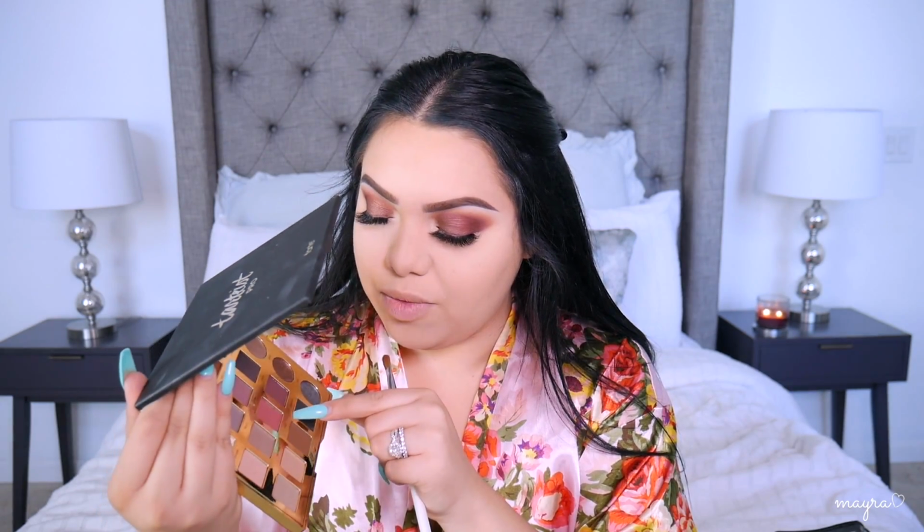I'm gonna go back in with Mod, and I'm gonna apply this on the lower lash line. My eyes are watering. I really hate when my eyes water, and it happens so often.